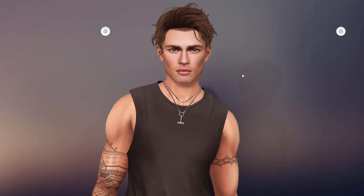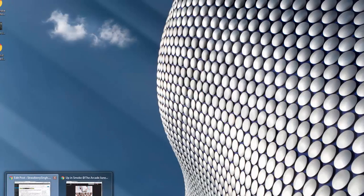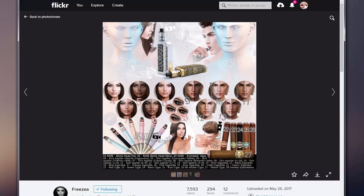Their first male bento head. His name is Ethan, and he's a part of a gacha. He was released on June 1st at the arcade gacha events. Let me show you guys the picture here. So in the gacha, he is one of the rares.